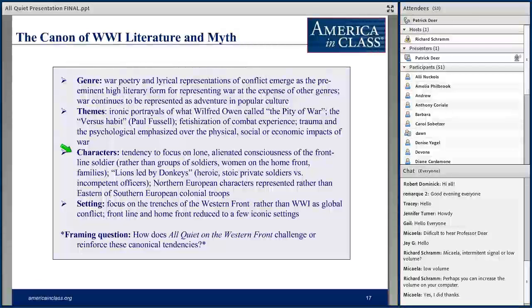So, in other words, I think if we just open it up, and you can see just those points I was working there in the characters, you can see how Remarque is already complicating that. So exactly, thanks for that, Richard. That's very helpful. So yeah, that myth comes down.